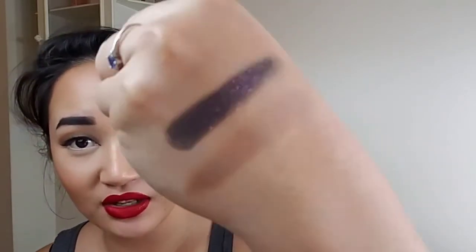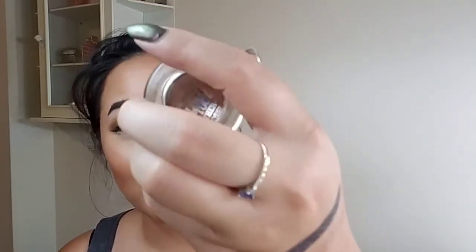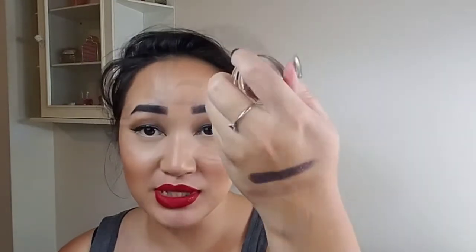And that is what that looks like. So it's a really nice cream base. Maybe it's an all over eye primer or something, just to layer on top of something or layer under some glittery shadow. So hopefully I can get use out of this as well.